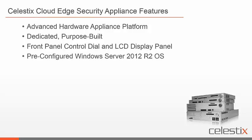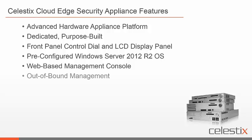It does include a pre-configured and pre-installed version of Windows Server 2012 R2. And, of course, our proprietary web-based management console, which makes managing the solution as easy as opening a web browser and navigating to the URL. It does include out-of-band management, so all of our devices include some form of out-of-band management, usually via IPMI, which means you can fully manage the solution remotely if you need to.